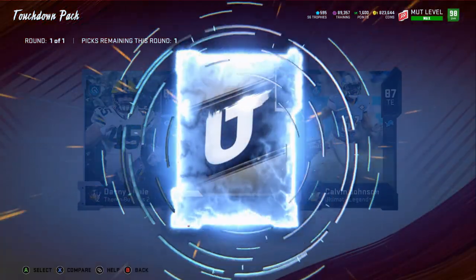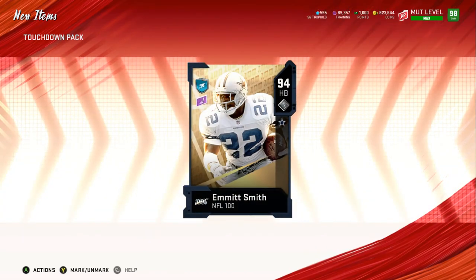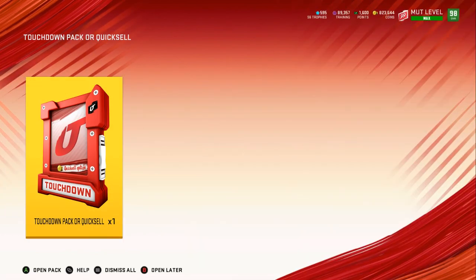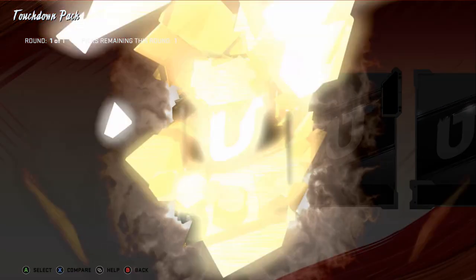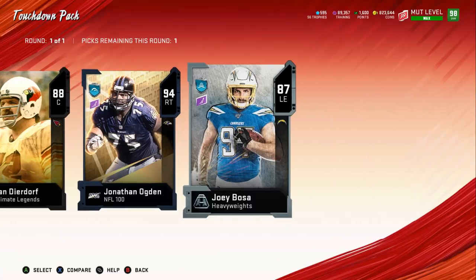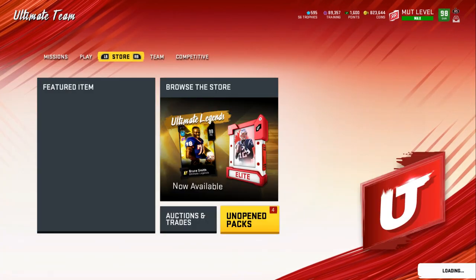That's not good. That's an NFL 100. We'll take Emmitt Smith. That was actually a decent pack. I think that was worth a little bit more than 65k. But yeah, you're going to lose out on a lot of coins if you don't take them. So. Alright, what do we got here? What do we got? Yeah, that's not good. Heavyweight. Another NFL. Ogden. Okay. That's pretty good. Yeah, I think I broke even there. He's not worth too much.